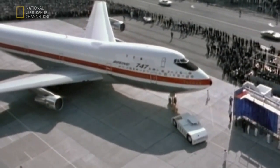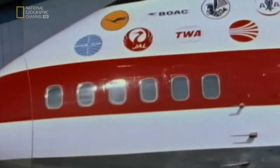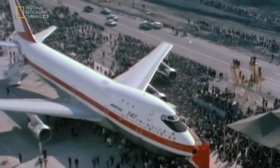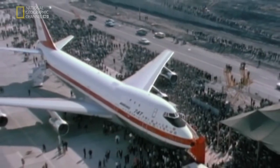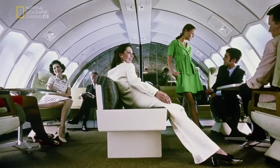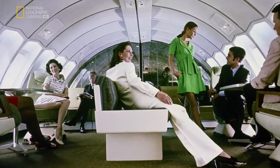In 1968, Joe Sutter and his team of Incredibles give the world the most iconic shape in commercial aviation history. That famous hump. But they don't design it as a first-class retreat for the jet set.